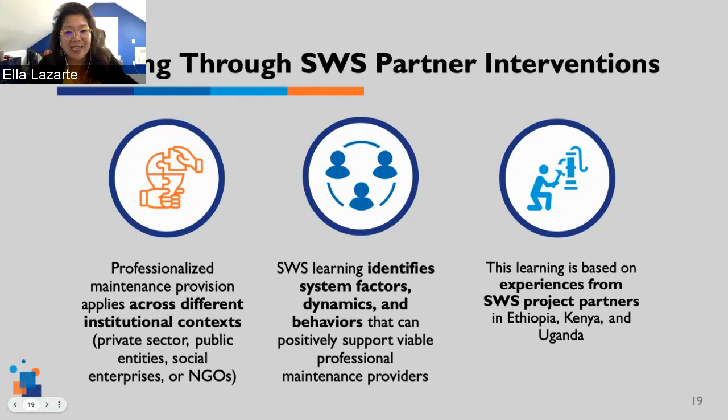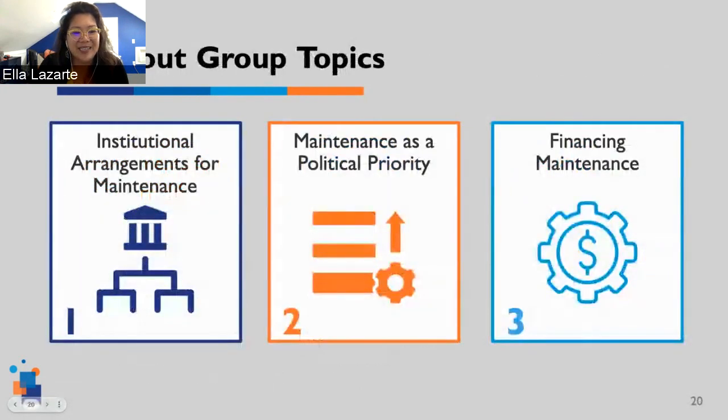Next, please. Now for the better part of the session, we will go into breakout groups organized across these three themes. First is institutional arrangements for maintenance. Really, what are the different kinds of institutional arrangements? As I said before, we're agnostic. We're not saying it has to be private or it has to be public. How do you establish them? At what level? What kinds of entities are involved?